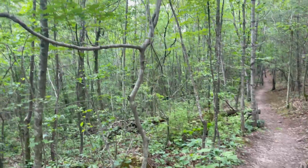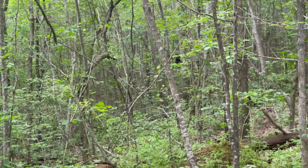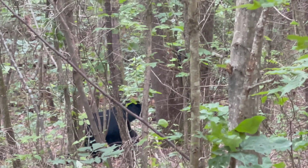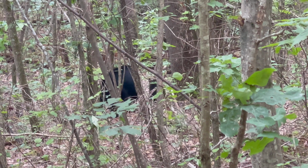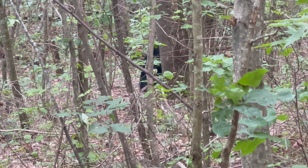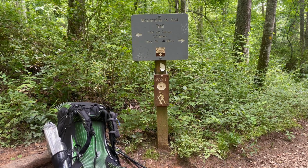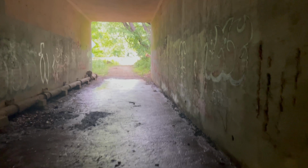Oh, we got a bear in a tree. It's coming down. And Mama is big. I don't want to mess with her. Get your cubbies and let's move along. This is where the trail took me.